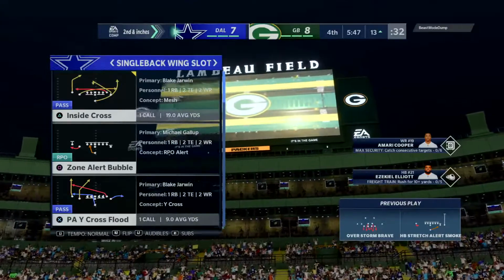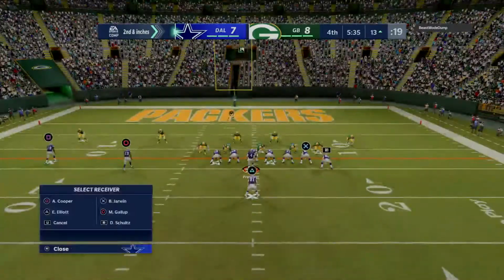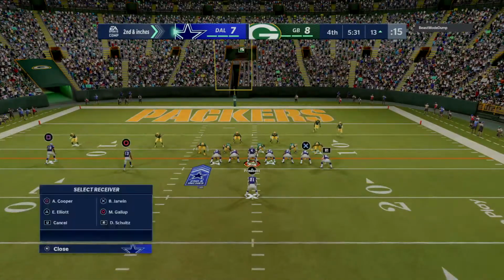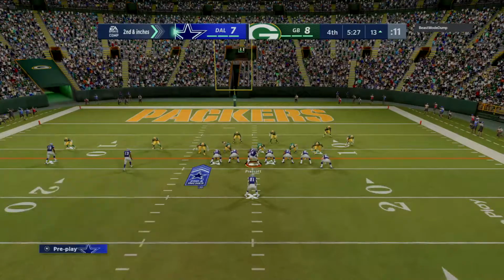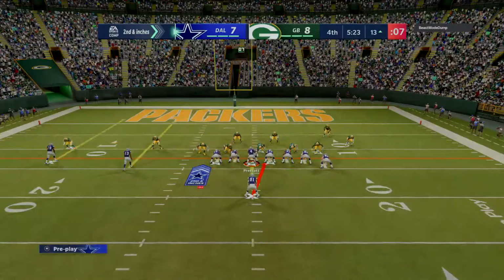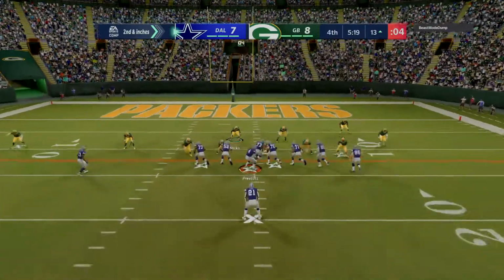Seemed like Dak certainly made the right read there to hand it off to Zeke. When you have those two in the backfield, Dak Prescott at quarterback, Ezekiel Elliott at running back, you've got a symbiotic, synergistic relationship that puts a lot of defenses in a lot of stress. I got to tell you, I've never heard synergistic before, but I guess that works, right? It does in this game.